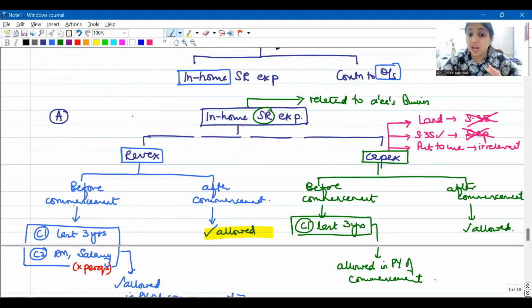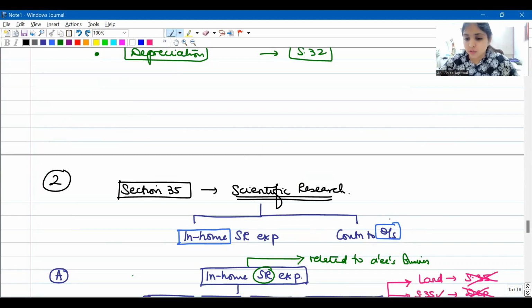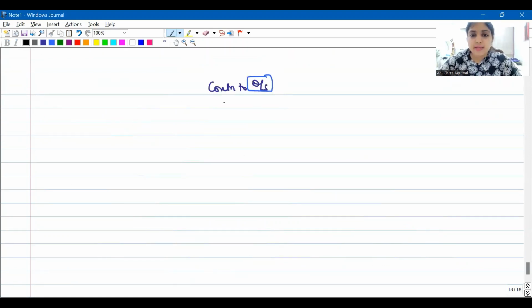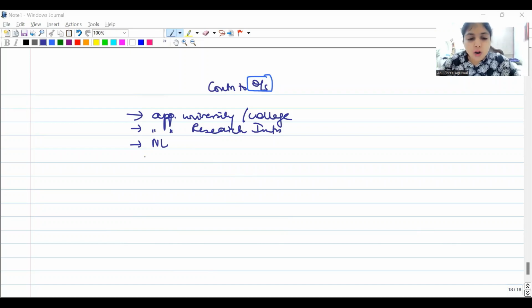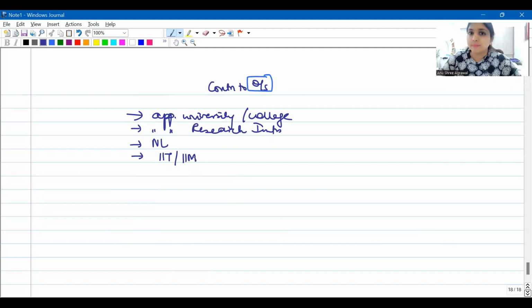Listen, we're done learning about in-house scientific research. Now, what are we going to learn about? Now we are going to be learning about contribution to outsiders. If my assessee is making a contribution to outsiders, for example, if my assessee is contributing to an approved university, or an approved college, or an approved research institution, or a national laboratory, or IIT or IIM, the assessee may make a contribution to any of them relating to scientific research.